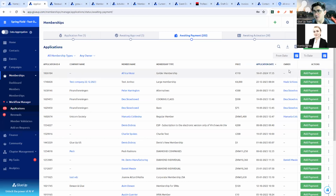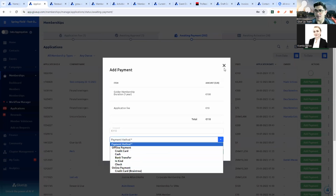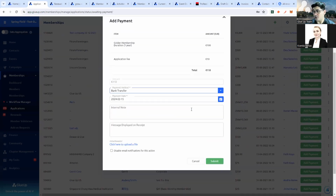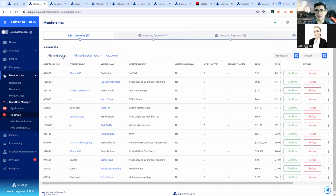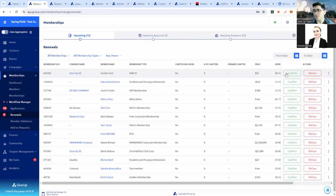If it's an offline payment, then you'd need to input the details manually by selecting adding a payment and choosing the payment method that has been used, leaving an internal note and perhaps a proof of payment for internal usage as well, clicking the button submit, and it's the same thing. They just start enjoying their first term. For renewals, it's similar. So for renewals, you can filter based on the different stages that they're in, if they're active, expiring soon, in a grace period, or based on the membership category. You would need to just confirm or refuse based on the specific outcome.